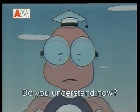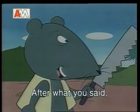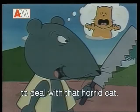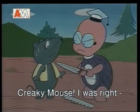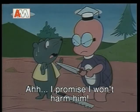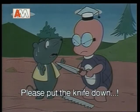Do you understand now? After what you said, I do need a saw to deal with that horrid cat. Oh. Creaky Mouse, I was right. You were going to harm Kitty Cat. I promise I won't harm him. Please put the knife down.